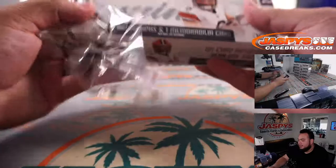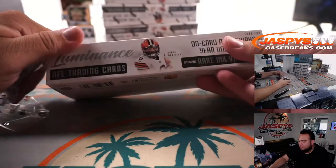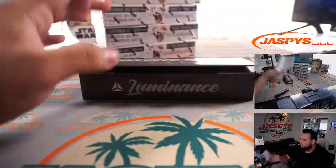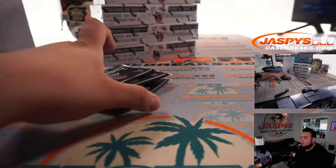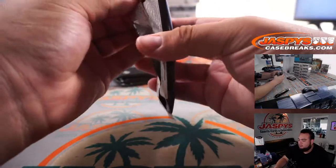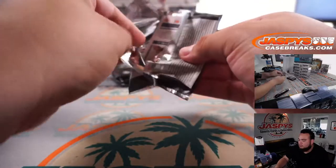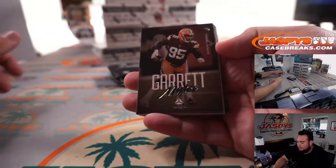Alright, so you should be getting three hits a box, I believe. Or four hits, it looks like. Three autographs and one memorabilia card on average per box. Alright, we'll take the first box a little slow.